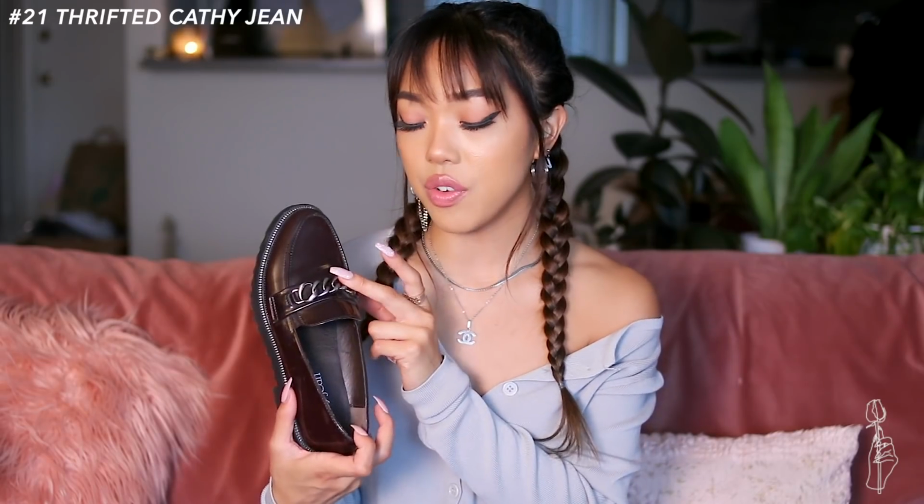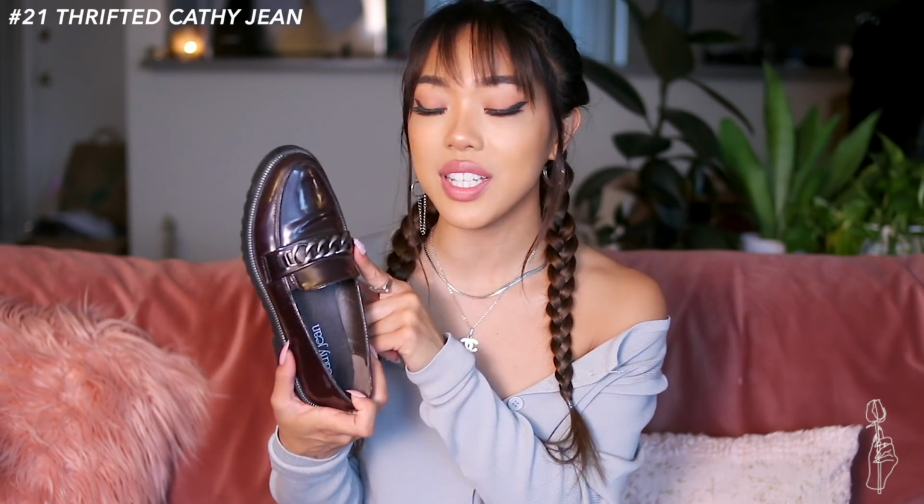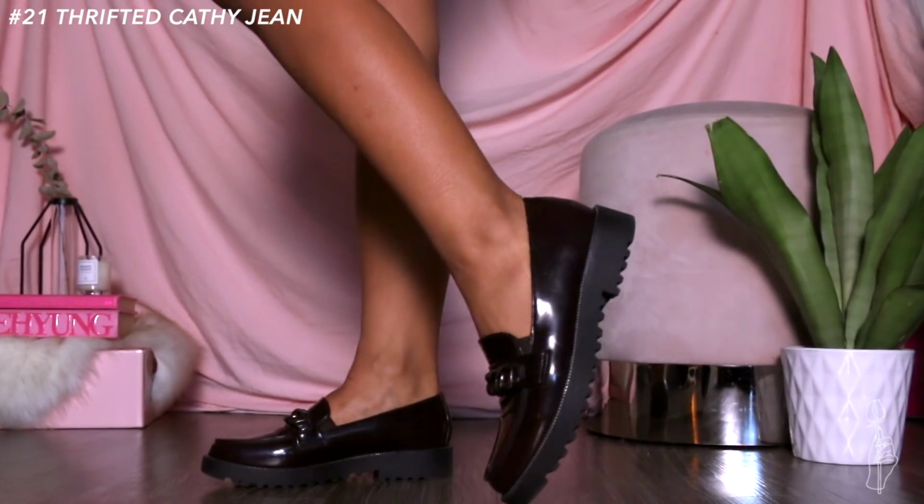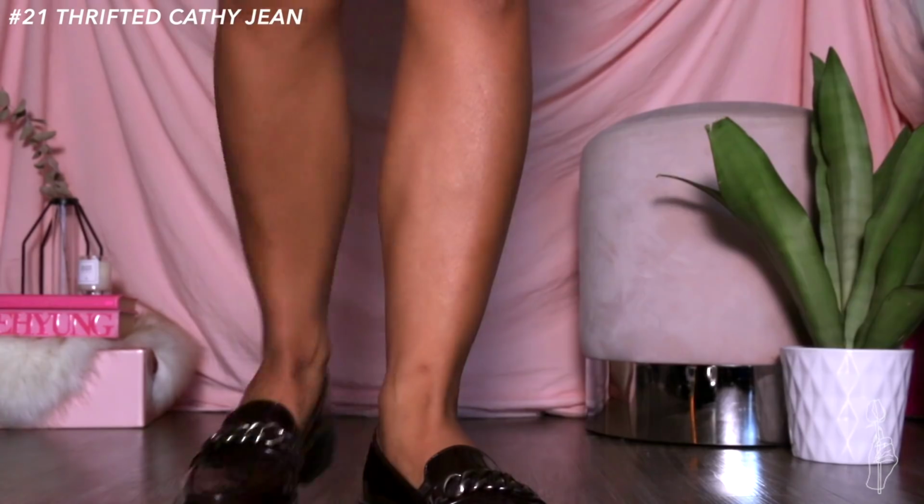And I want to show you guys a couple of the loafers that I have. I thrifted these from a Goodwill, and I am so obsessed because they have this oversized chain on the front and they're semi-platform. They're definitely 90s and I love them so much. I haven't had a chance to wear these yet though. Quarantine happened and I wear nothing but nothing. I'm just home all day.